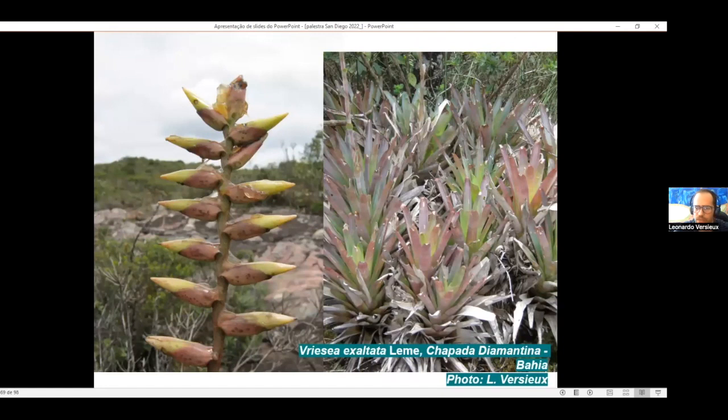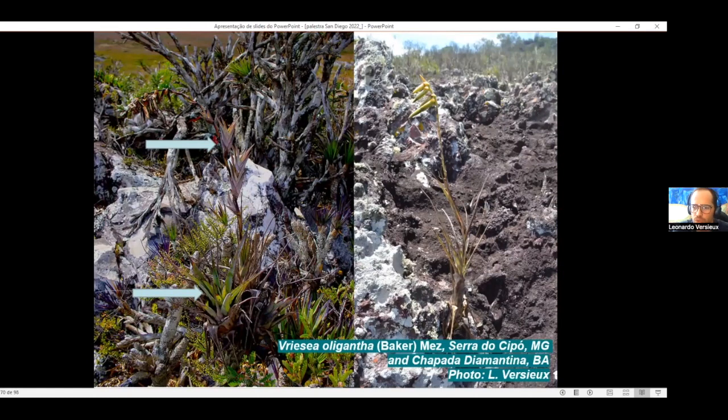Vriesea exaltata, another endemic to Chapada Diamantina. And this Vriesea is now moving to a new genus called Stigmatodon. And we have done a lot of research with this species in particular, because this is kind of a label of the Espinhaço range, Vriesea oligantha, and it will be moving to Stigmatodon. Vriesea was split into several genera in the Bromeliaceae. Recently it has suffered rearrangements, and the ones with a particular kind of stigma, which has small teeth, will be in the genus, but this one was not transferred yet to Stigmatodon.